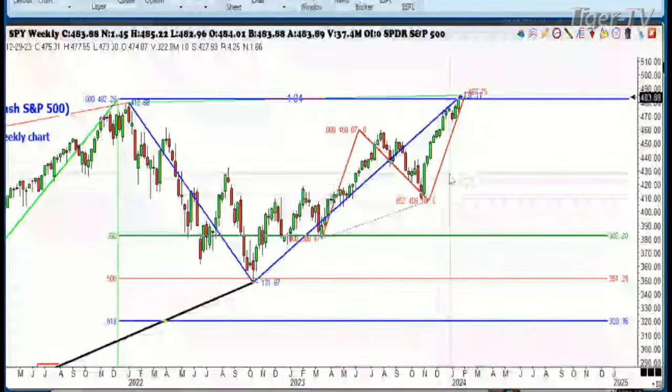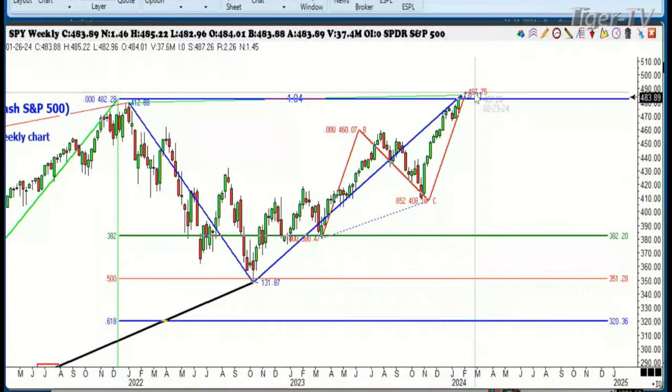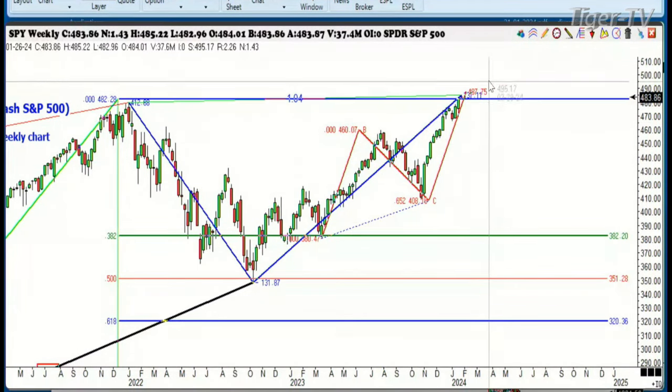It says it should come in at 387. And we, 487. It came in at 45. And we still could go a little bit higher. So that's a possibility here.